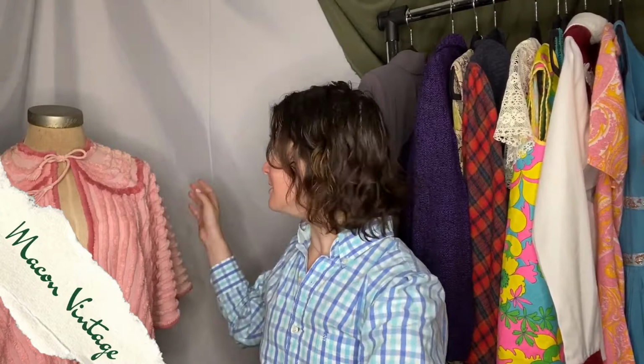I'm Kate Fisher from Macon Vintage, and today I'm going to be talking about chenille fabric from northern Georgia and highlighting this really mint condition early 40s bathing cape.